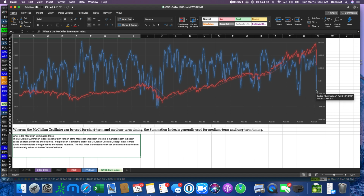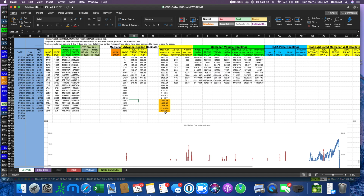So let's find when we get our first turn positive, and let's look for a couple of days. Turning positive means that the summation index just has smaller negative numbers. Remember, it's going to be negative for quite a while, but now we're at minus 1384. We still have a ways to go before we start seeing numbers that are smaller than this.